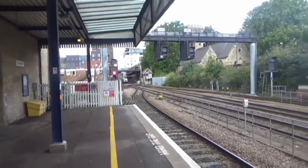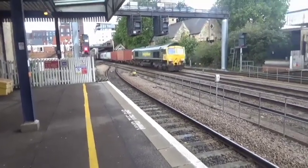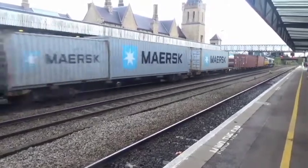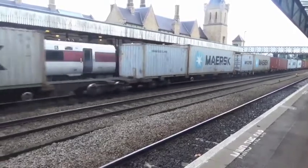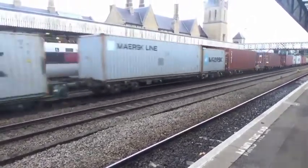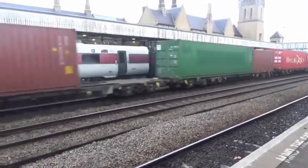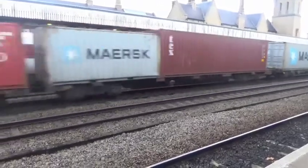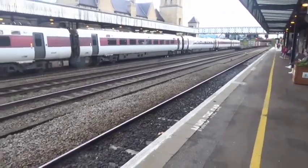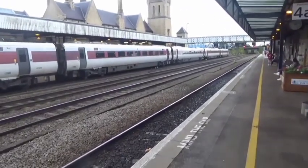And it's a 66. Tangent Express. The full train there. I mean, most of the flats have at least one container. But that was probably the lightest load of the day so far.